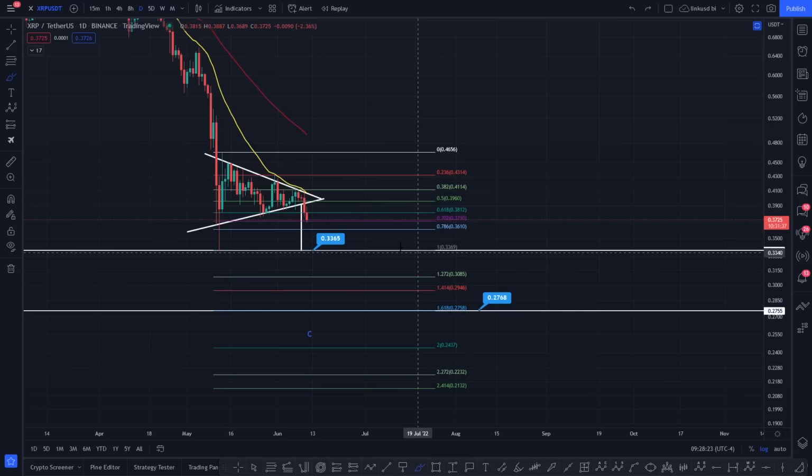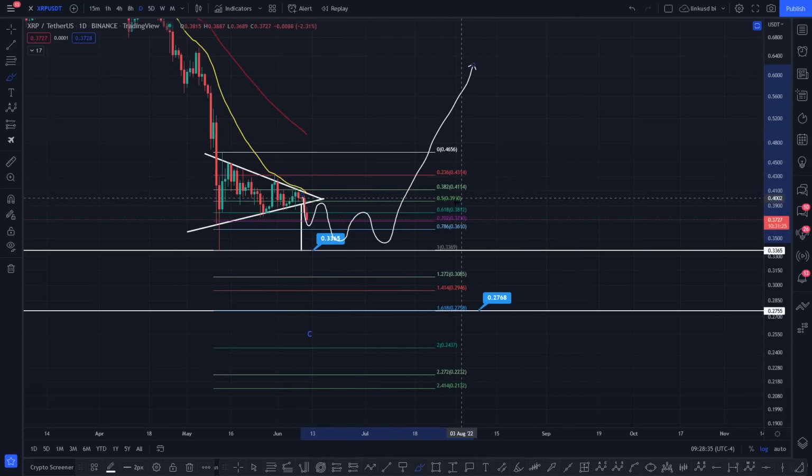At the minute, personally I'm in a short, but when you're in a short, don't just ride it all the way down, because the market can come up, come down, come up, come down, and you've stayed in your short. You understand? So try and take profit along the way.